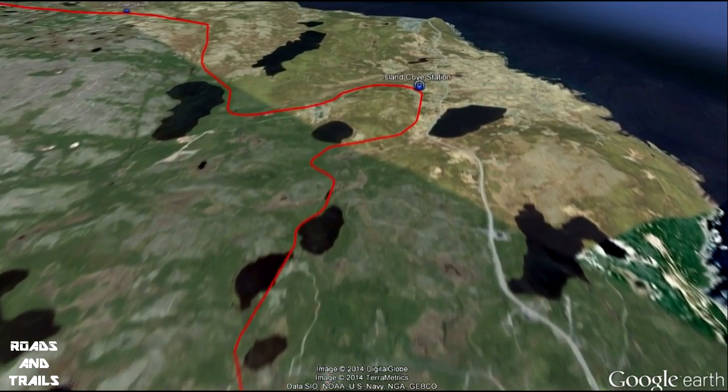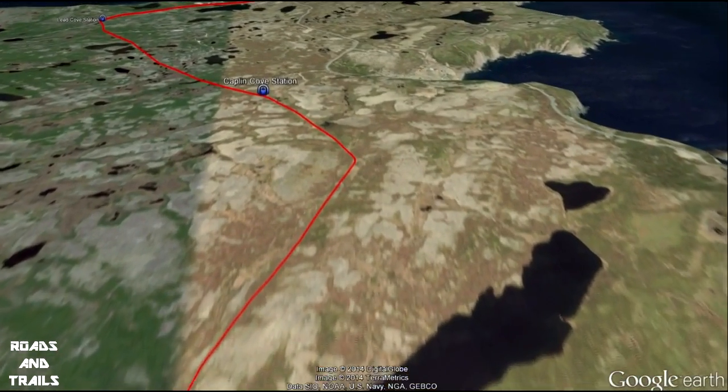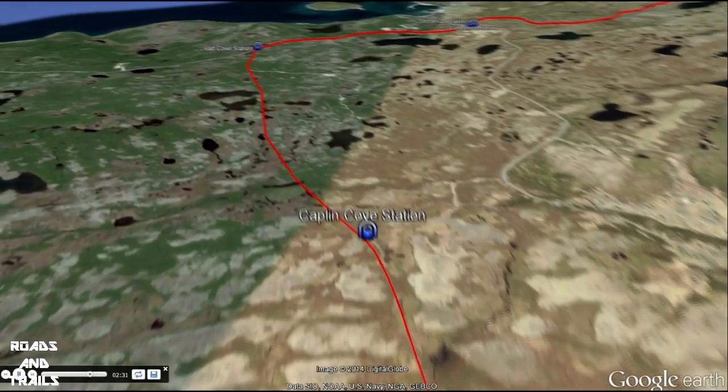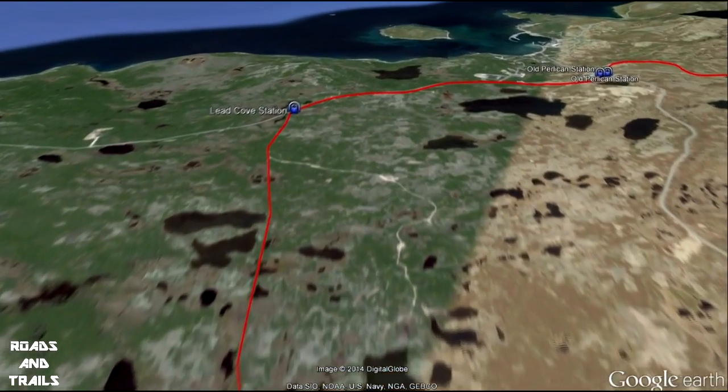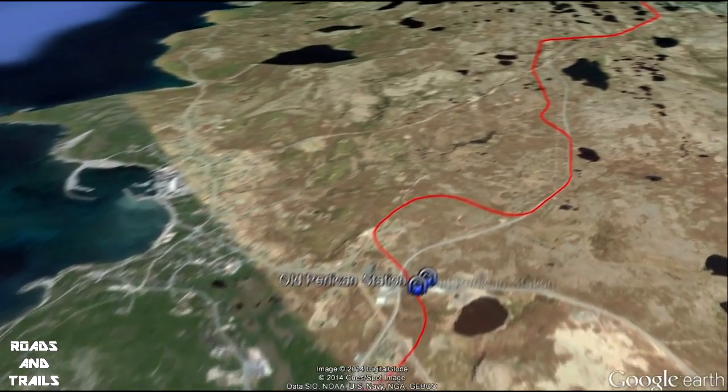A section of this line traced an earlier tramway from the Workington mine, just north of Lower Island Cove, to Old Perlican, and it spanned 7 miles. It's not hard to imagine an old steam locomotive making this trip down the shore. What a trip it must have been.